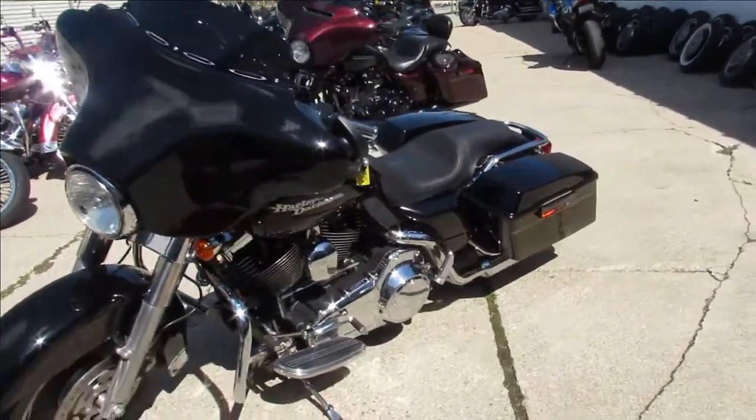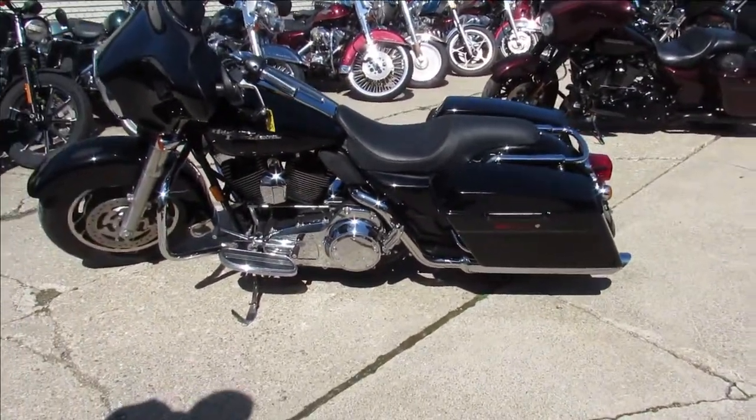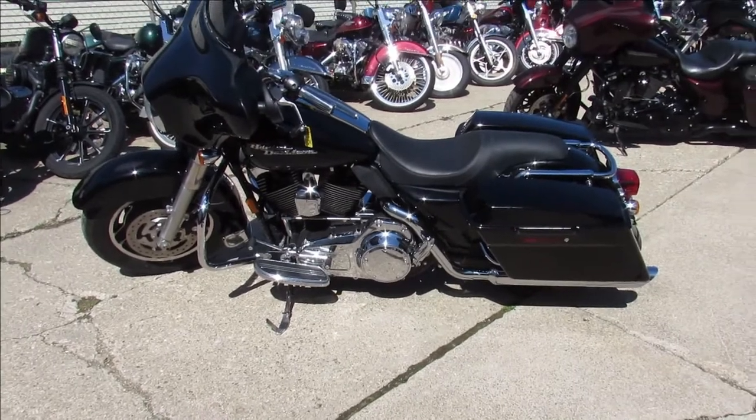We got this thing priced right, guys. 2008 Harley Davidson Street Glide. You got guaranteed financing, out-of-state financing, nationwide shipping. Call today and you can ride today.